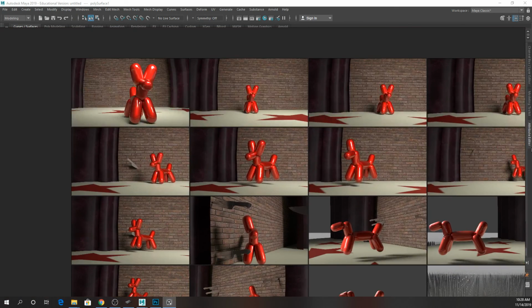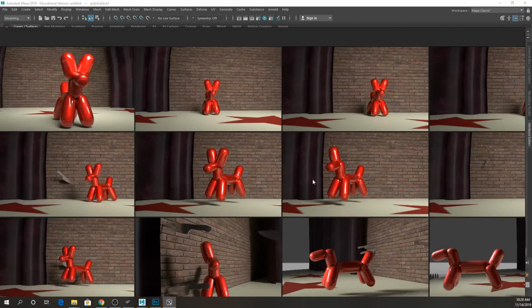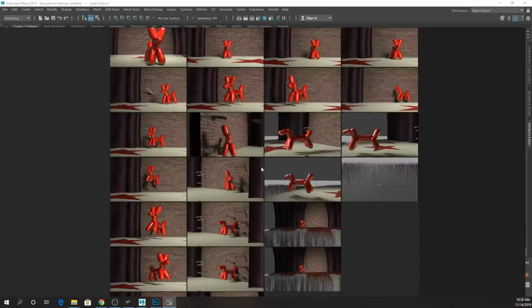But yeah, anyone else have any thoughts or comments? I forgot that he slowly gets his ears shot off. Anyone else have any thoughts and comments on the lighting and texturing?